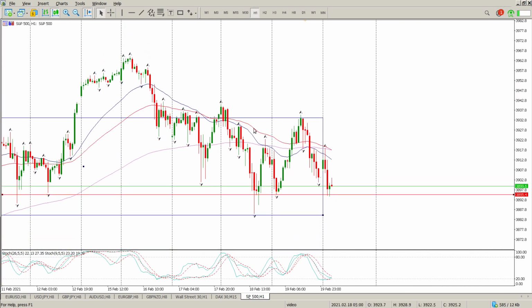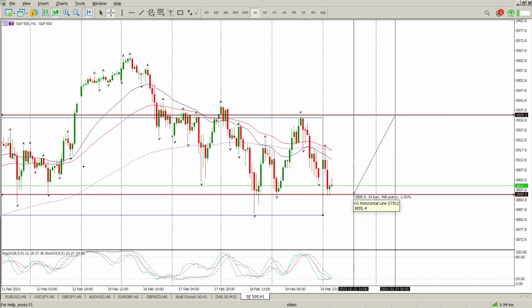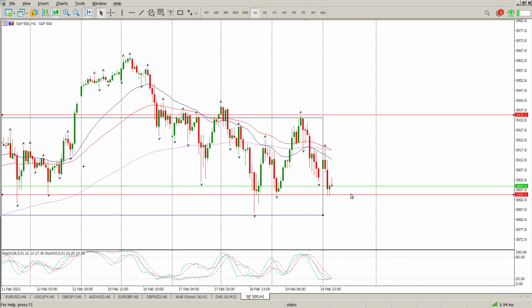View to the upside is pretty much, obviously we need to break through the high of Friday, and the challenge with that at the moment is that's almost 400 points, because that was a 1% swing, even though we sort of opened and closed fairly close to ourselves. Okay, anyway, so that's kind of my confused view this morning.